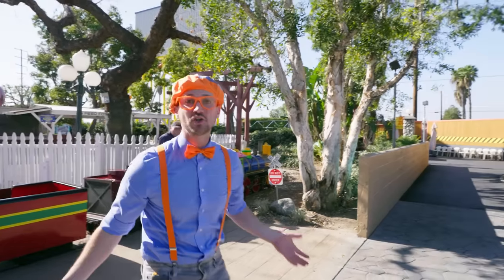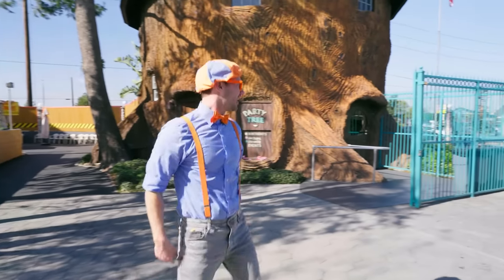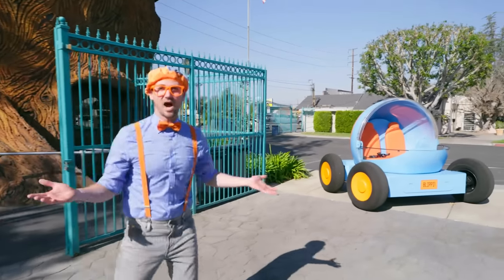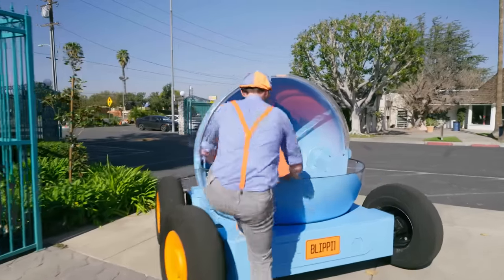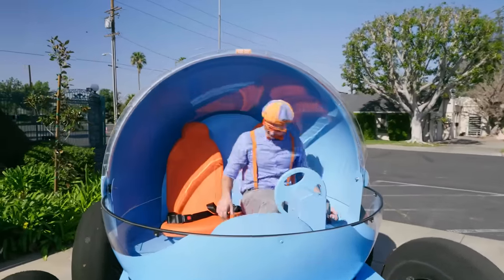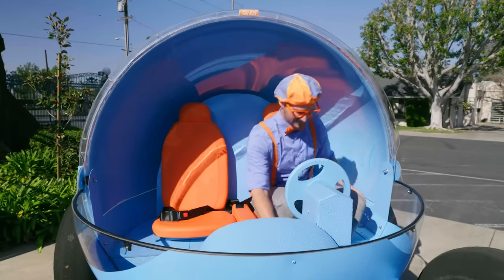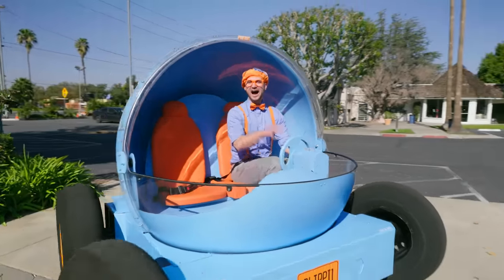Wow, I sure do love trains. Wow, it was great being able to sightsee. Oh yeah, speaking of sightseeing, yeah, the Blippi Mobile. Let me hop back in so then we can keep exploring. Gotta buckle up. All right, here we go. Woohoo!